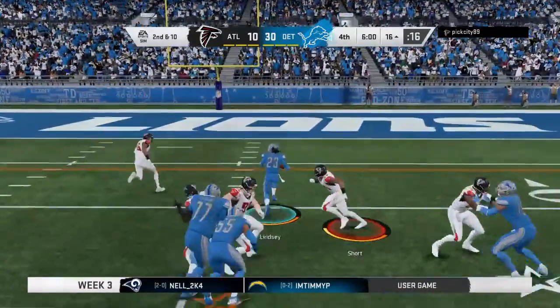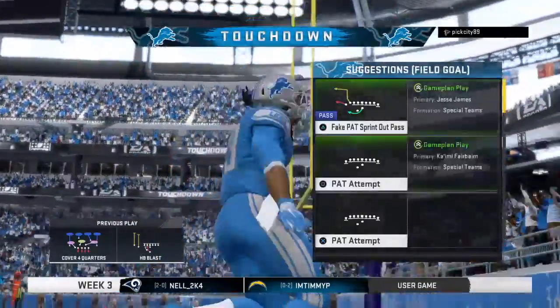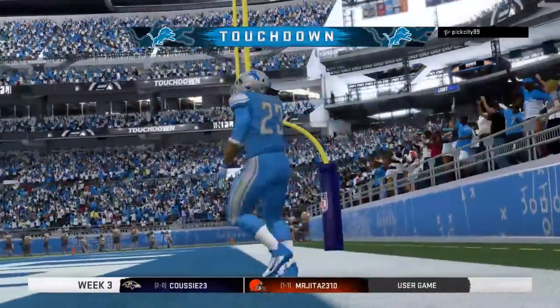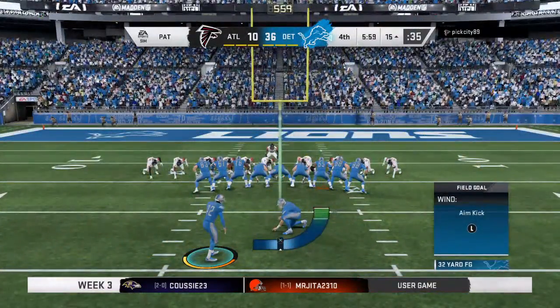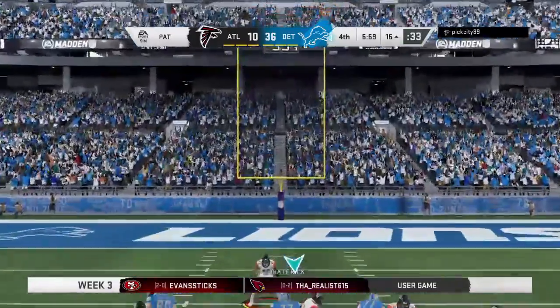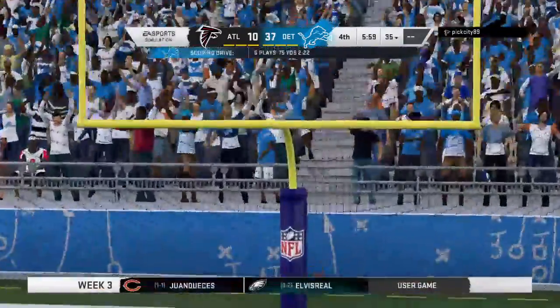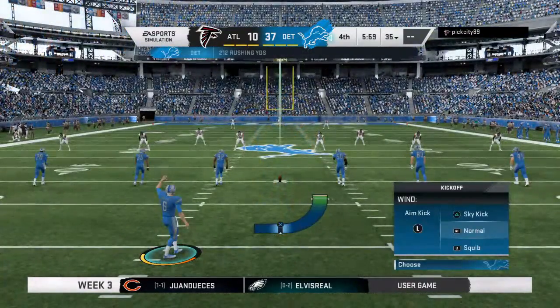On 2nd down, a run with Lindsey, and he'll get into the end zone. Touchdown, Detroit. A great play there with touchdown number 3 in the game and 6 on the year. And the Lions are able to extend their lead. Extra point by Fairbairn, up and good, and that stretches the lead all the way up to 27.